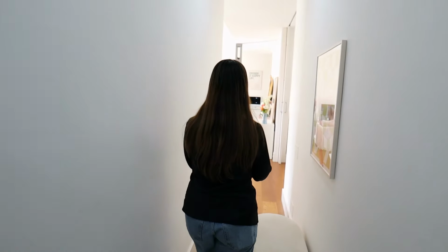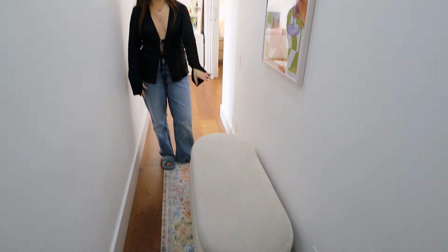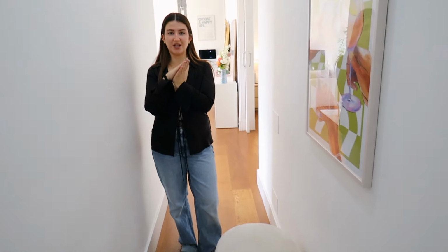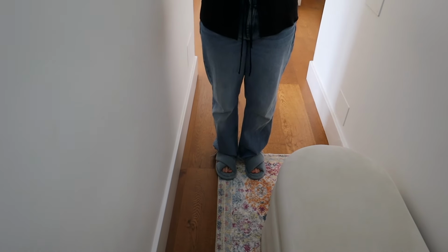And then carrying on into here, I just put this little ottoman bench here just to sit down and put on your shoes before you leave, because we actually have a no shoe rule throughout the house, as you can tell by my slippers, because if not it just gets everything dirty and we don't want that.